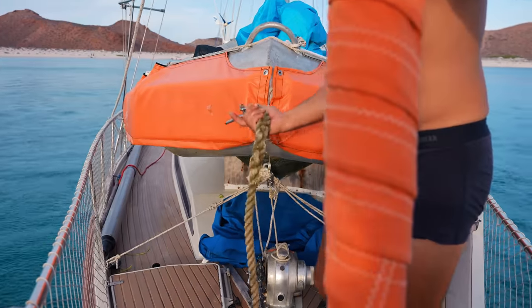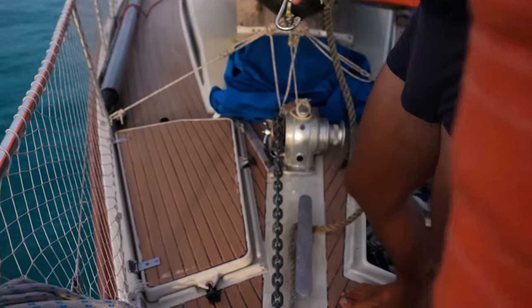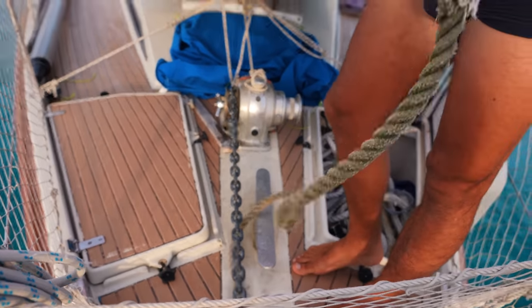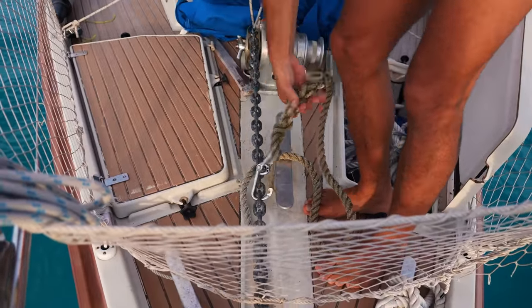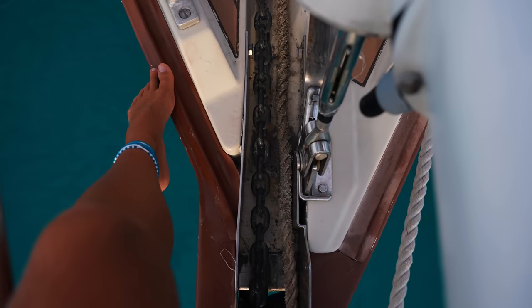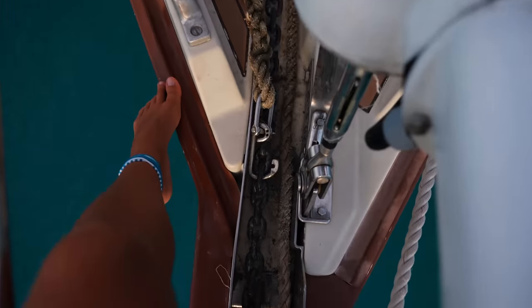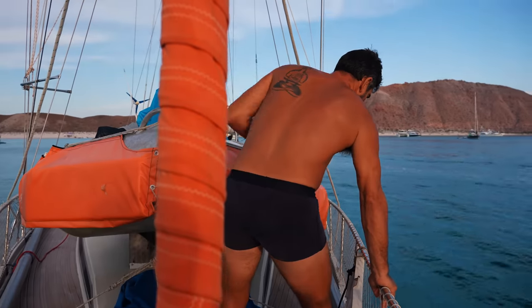That's it. There's all sorts of fancy ones. We just use this hook. Really, it's always worked for us. So I just put this through here like that. They make ones that are really expensive, hundreds of dollars, that are very huge and impressive. All right, time for a beer.